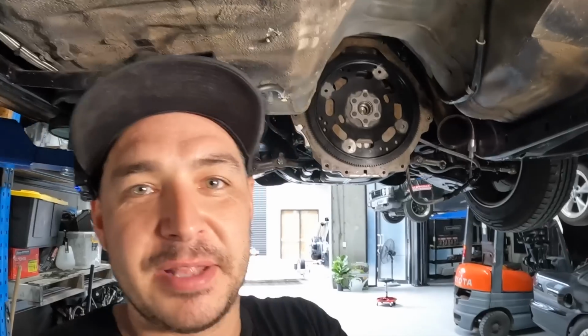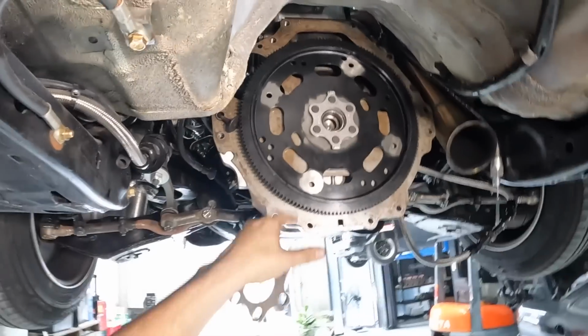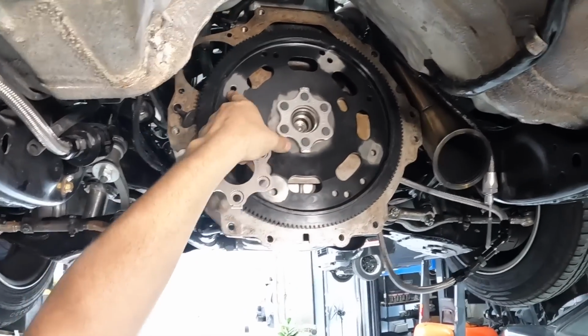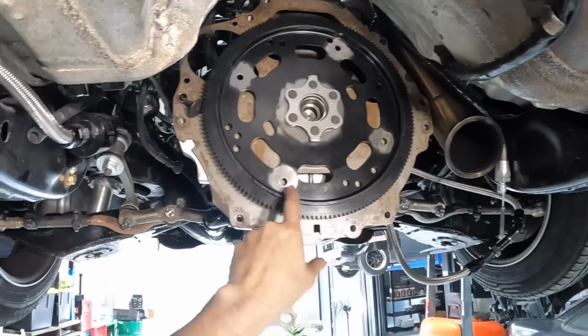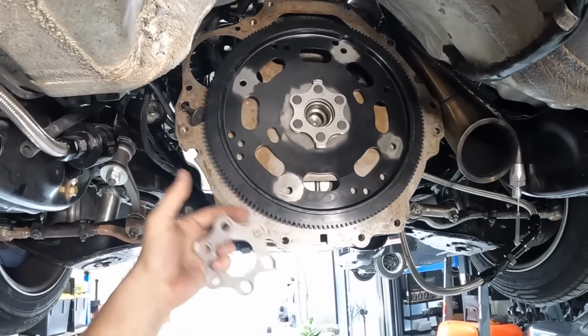Flex plate bolts and converter bolts coming loose on your Barra is a common thing, and if it does happen, it's a very bad time. So when we actually put this flex plate on originally, we kind of covered what to do. One thing is, any powder coated surfaces, make sure they are cleaned off so it's bare metal, so there's actually nothing in between them that can get caught and possibly loosen the bolts.